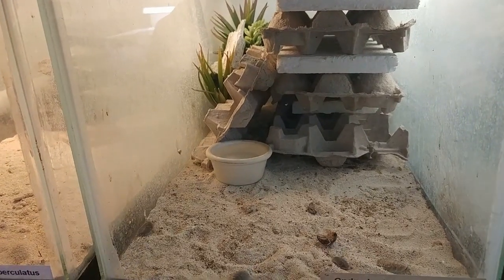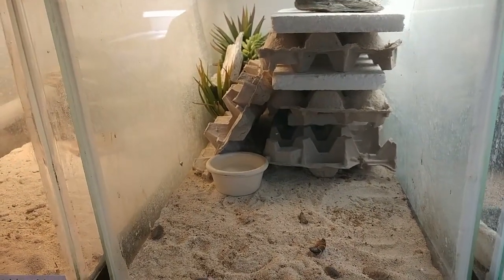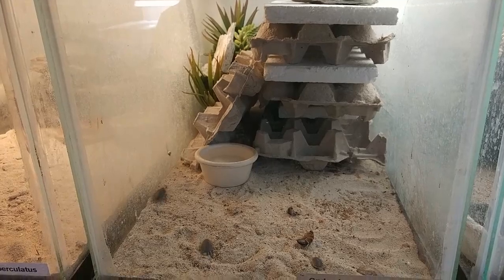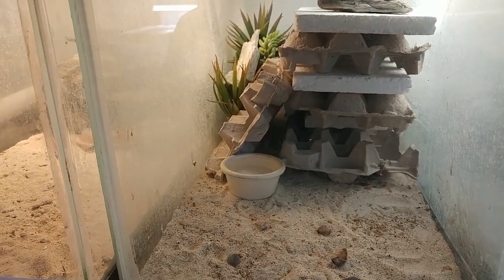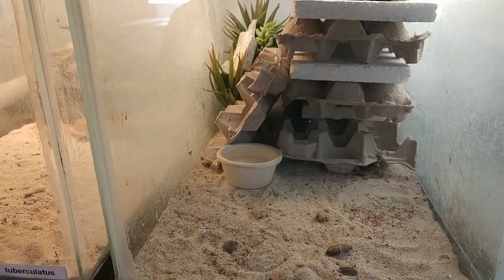Okay, we're back, and as you can see, I've dumped in a few dubias about the right size for these chondros, and they're running around, and not a whole lot is happening here.